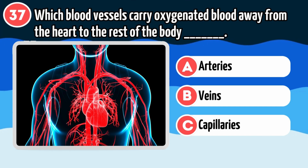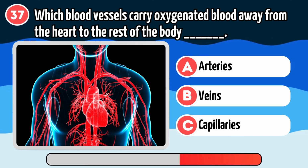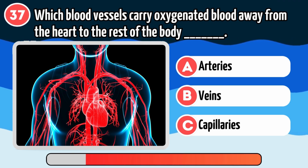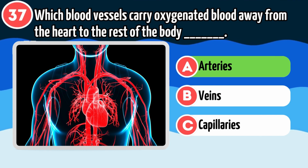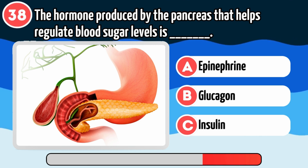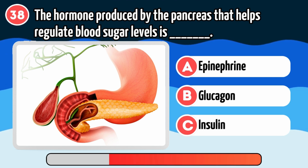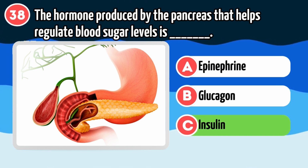Which blood vessels carry oxygenated blood away from the heart to the rest of the body? Arteries. The hormone produced by the pancreas that helps regulate blood sugar levels is insulin.